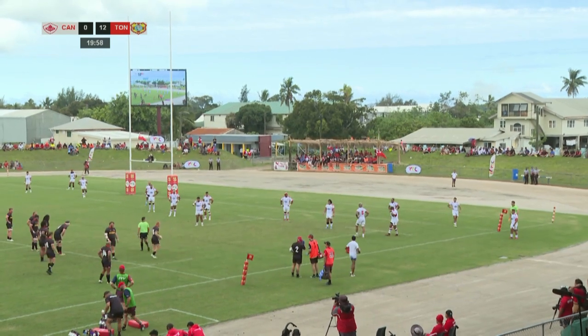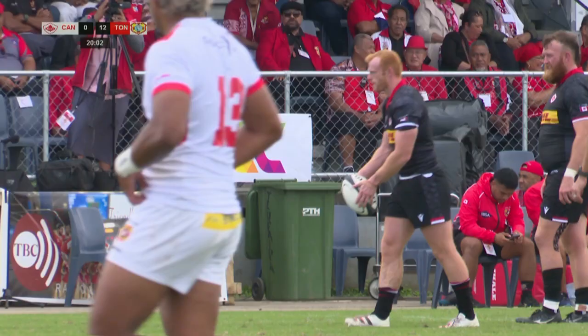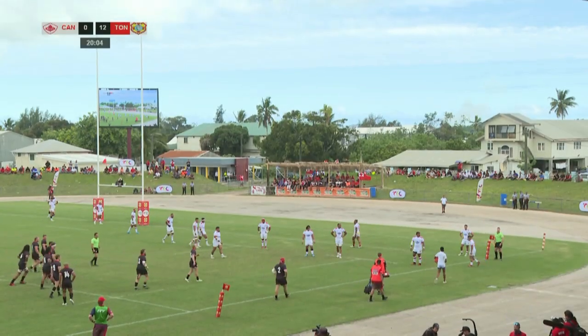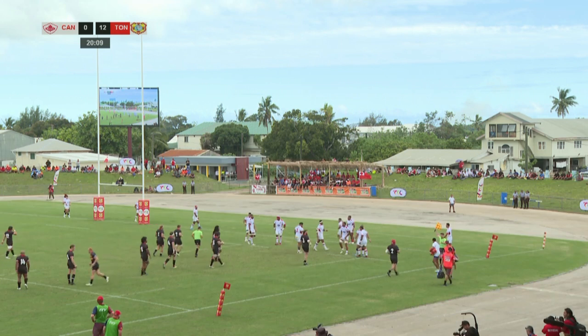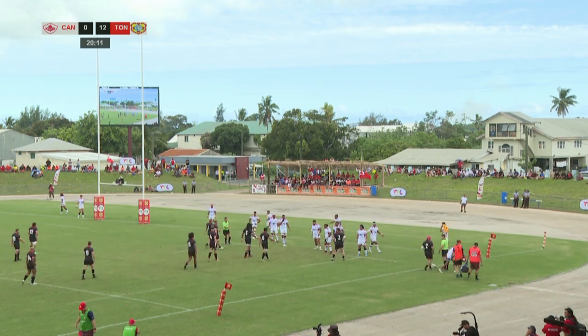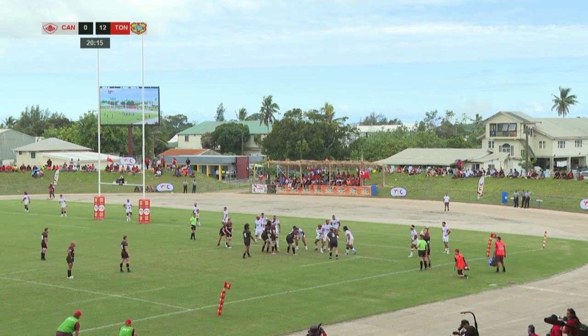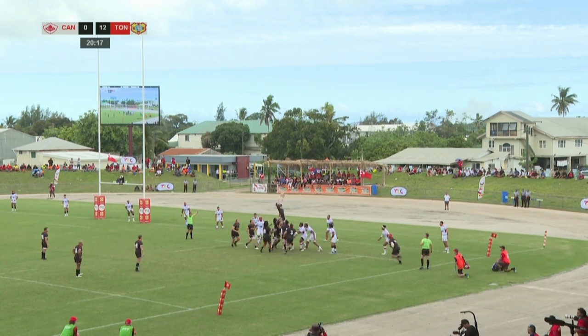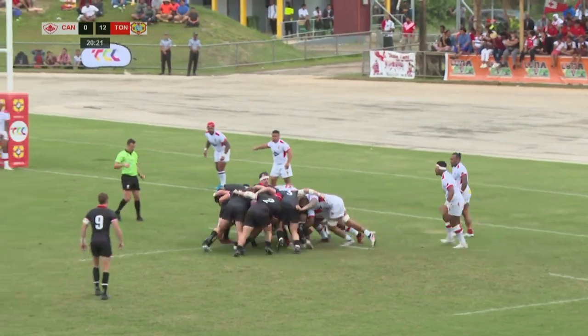Canada is in a good position now, inside the 22. They're going for touch. Lifters, don't get in front. A lot of good work by the Canadian team. Ramsey, you just need them to keep that ball, get a few phases together. Keys is the go-to man right in the middle of it. Pick it up. A strong try from Canada.